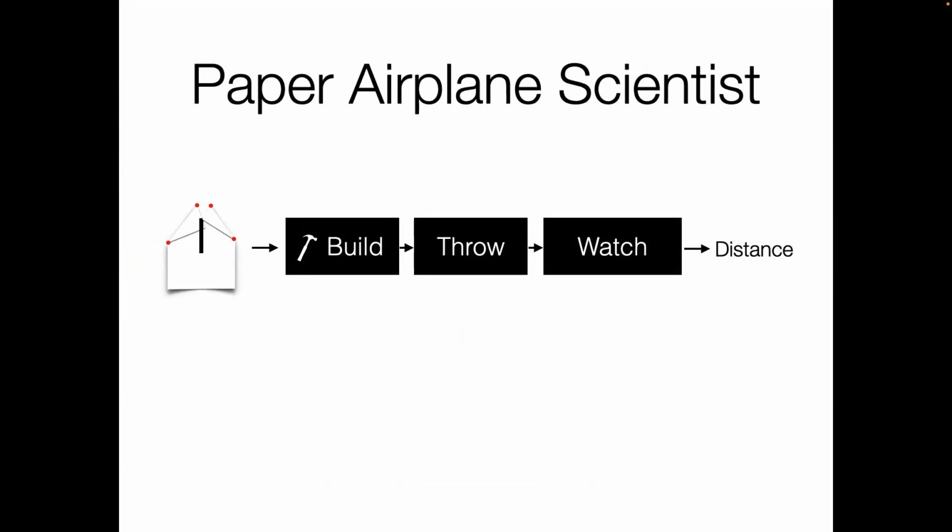Okay, so we built this approach where it would take a particular design, build it, throw it, and then watch it. And we want to solve the problem, what is the best fold, right? How can I invert this process in order to figure out what is the fold that's going to maximize the distance that it's going to go?